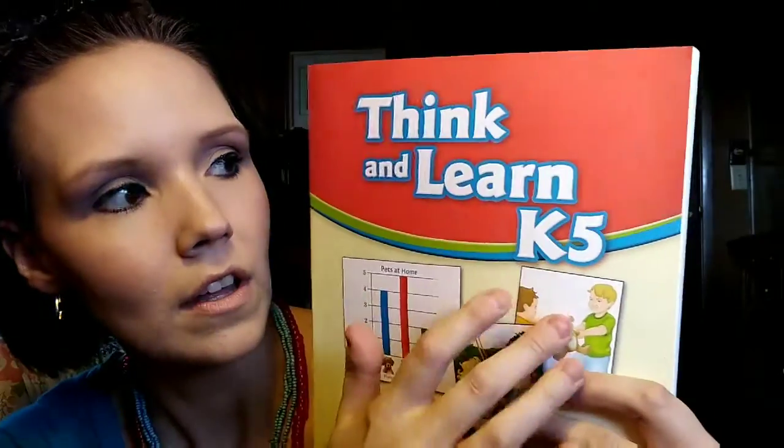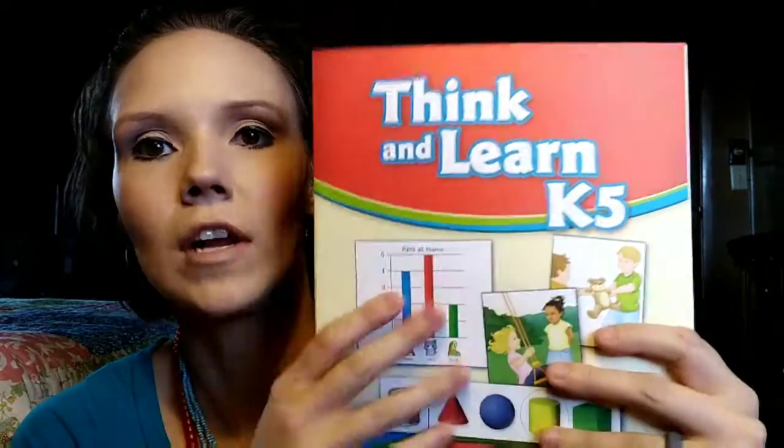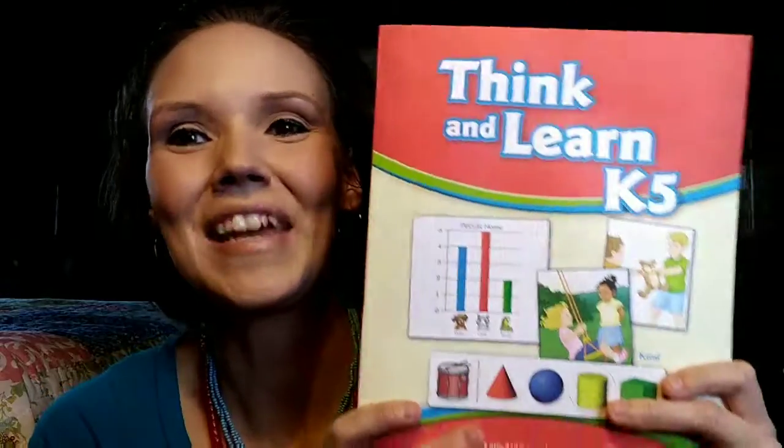I got no teacher's manuals to go with this, just straight books. I mean, it's pretty self-explanatory. There are a few things that you kind of have to ad-lib or guess on. But for the most part, she's doing amazing.